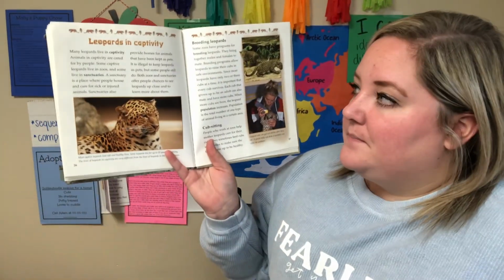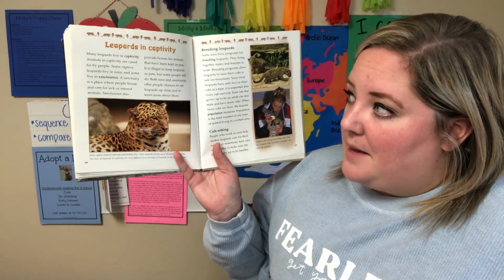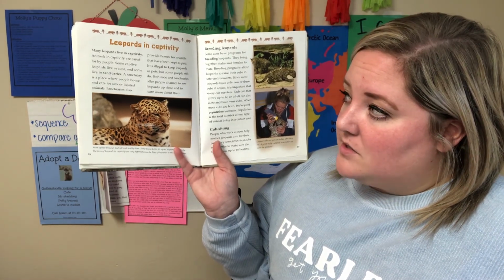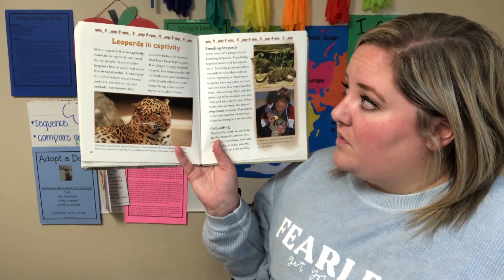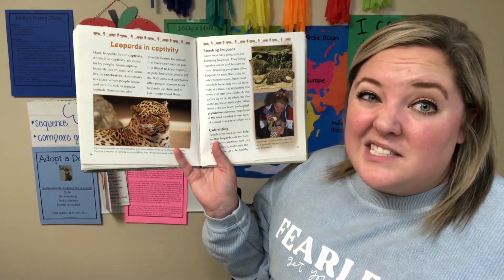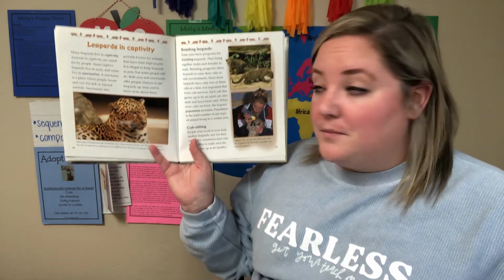Leopards in captivity. Many leopards live in captivity. Animals in captivity are cared for by people. Some captive leopards live in zoos and some live in sanctuaries. A sanctuary is a place where people house or care for sick or injured animals. Sanctuaries also provide homes for animals that have been kept as pets. It is illegal to keep leopards as pets, but some people still do. Both zoos and sanctuaries offer people chances to see leopards up close and to learn more about them.